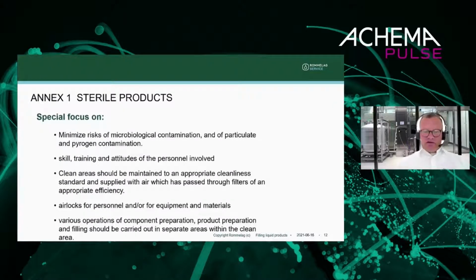If you have a look in the Annex 1 for European GMP, there is a special focus on minimizing the risk of microbiological contamination and of particulate and pyrogen contamination, skill training and attitudes of the personnel involved. Clean areas should be maintained to an appropriate cleanliness standard and supplied with air, which has passed through filters of an appropriate efficiency, airlocks for personnel and for equipment and materials, and various operations of component preparation, product preparation, and filling should be carried out in separate areas within the clean area.